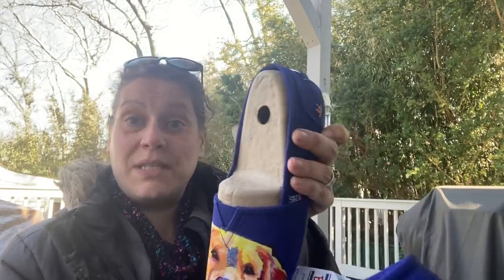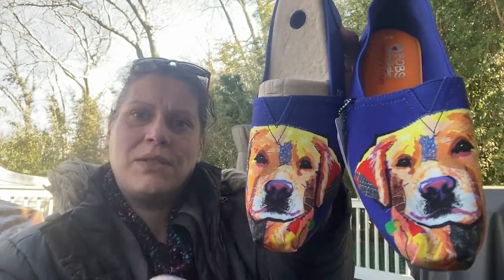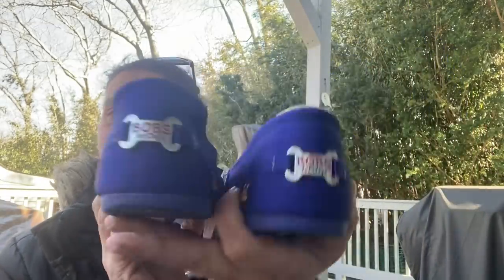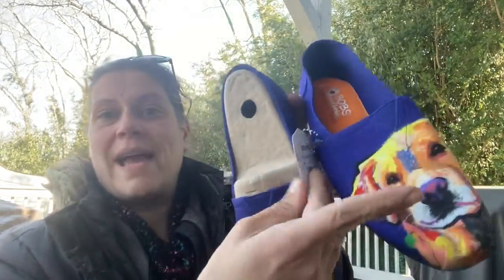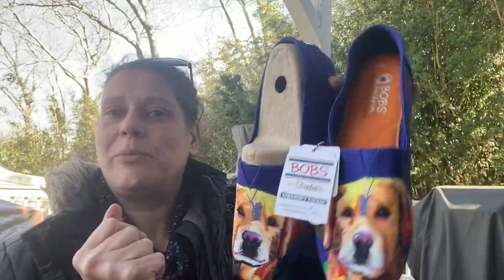Also for resale, this is the first pair of shoes I've ever purchased for resale, and I don't plan on making a habit of it, but it just seemed pretty cool because I was drawn to them, and then they happen to be my size too, but I'm like, no. So these are Bobs from Skechers, memory foam. One of them still has the shaper in there, and they are these beautiful little dog ones. Looks like a golden retriever. So size 10, brand new with tags, and they were $8, and these sell for about 30, so they will be listed as well.